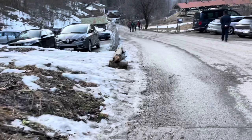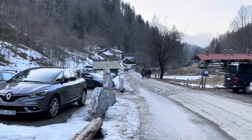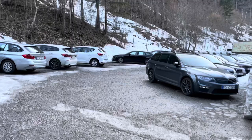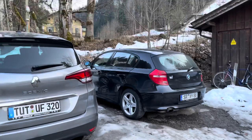So when you want to visit the GRASECK hotel, we cannot drive up to the hotel. As I've said, it's on a mountain. So in the valley, you have to park your car here. This is their parking lot. And after that, I'm going to zoom from here.